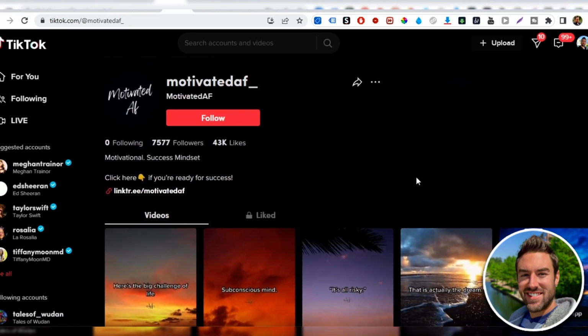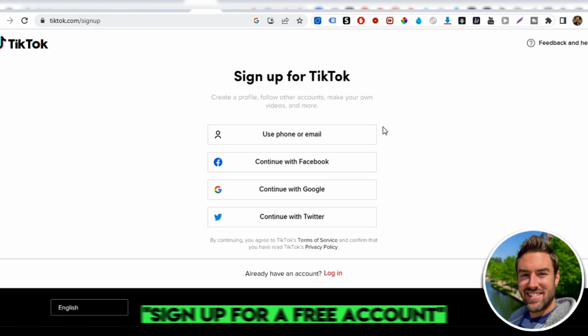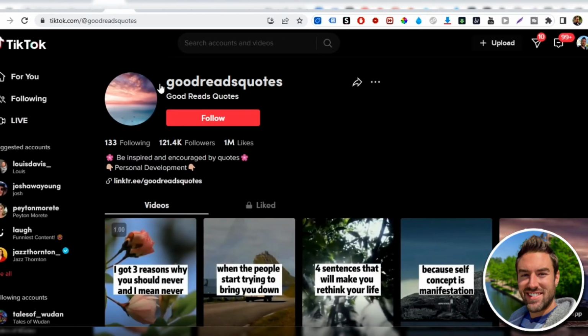So the first step is we need to go to TikTok and we need to sign up for a free account. Now you can use a phone, you can continue with Facebook. Basically, you just want to sign up, and once you sign up, you want to basically model these profiles here. We're going to create a TikTok in the motivation, the success niche, because we're going to be promoting products to help people make money and also start an online business, which is very popular right now.